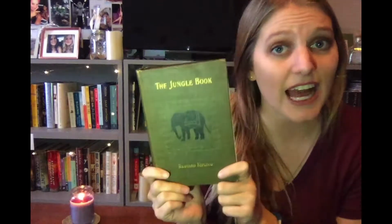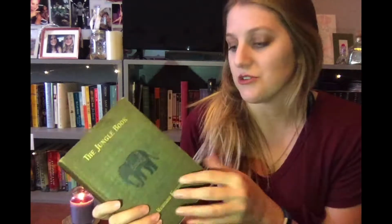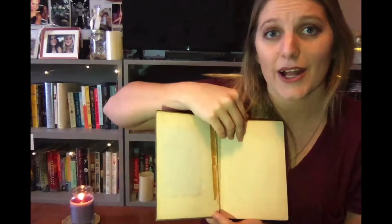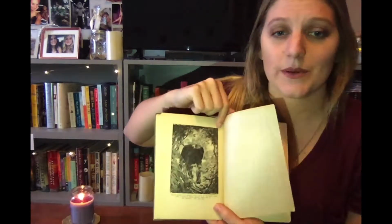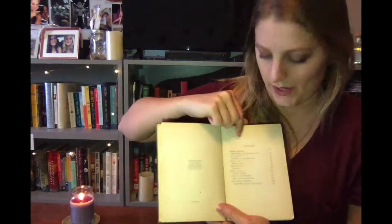This is a classic, it is very famous, and this one is very well loved. I have not actually read this copy. I'll show you a few of the pages inside here. The cover is starting to come off. I got this book at a secondhand store when I went to Colorado this last summer with my boyfriend and some friends. It cost me $8, and I think it was well worth it.